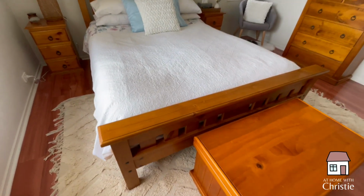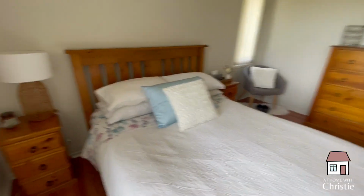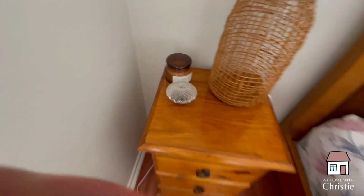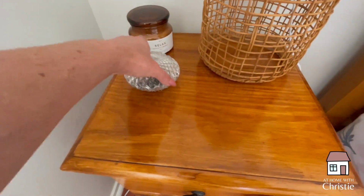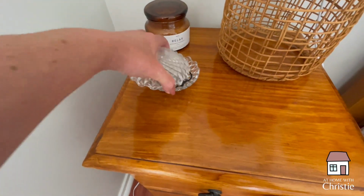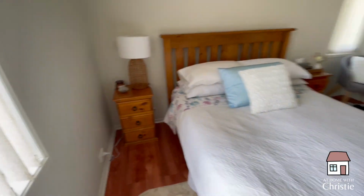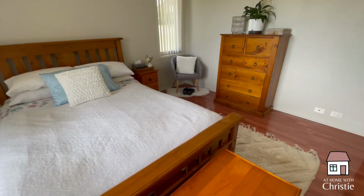That is the Kmart tufted rug in an extra large. It's $109. Don't buy one. It is terrible. I'll explain why later. There's a rattan table lamp. I did buy that for my living room, but it just doesn't suit there anymore, so I brought it upstairs. I do a lot of reading in bed, so that works out well for me.